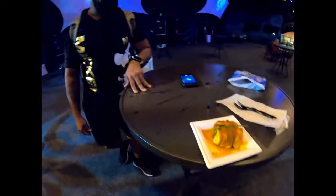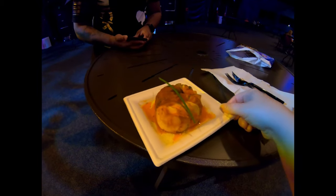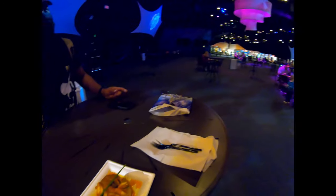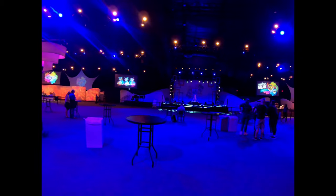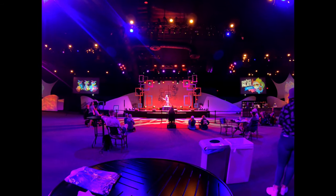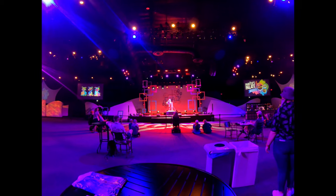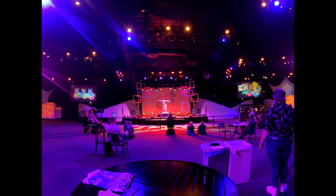All right, we got the Remy's Ratatouille, and I will be honest with you, this smells so good. And it's so pretty. A little juicy. Defying gravity. What on earth? Oh, it's a show. Oh my. This girl's strong. Oh my goodness, she's so freaking strong.